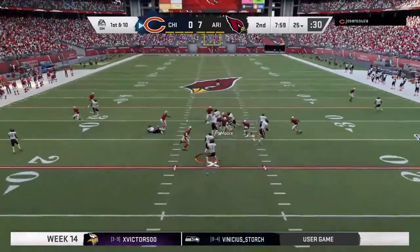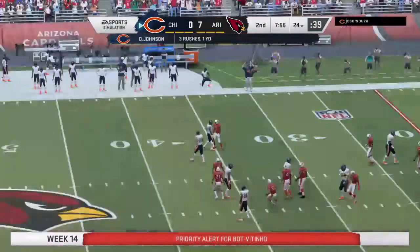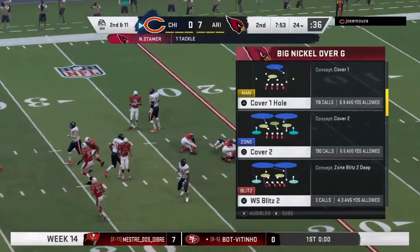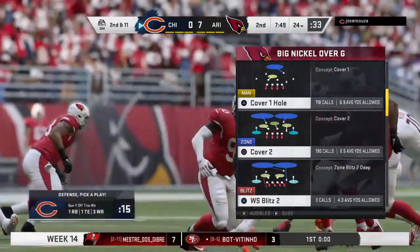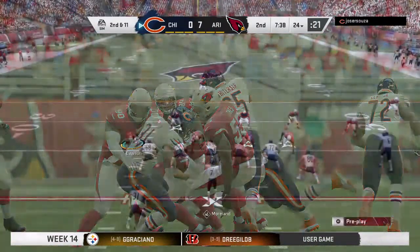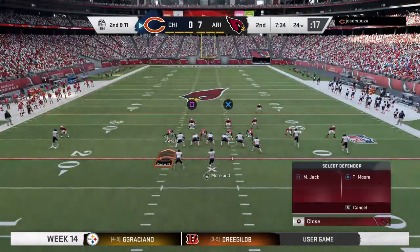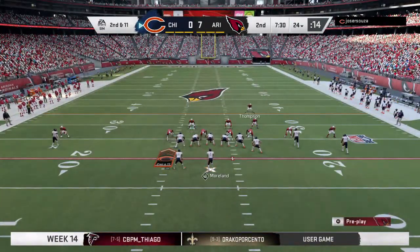The first down carry here for Johnson, and he is going to be stopped cold behind the line of scrimmage. That's going to go as a loss of 1 on first down. So the loss of a yard, and now 2nd and 11 from the 24-yard line. Push him back.